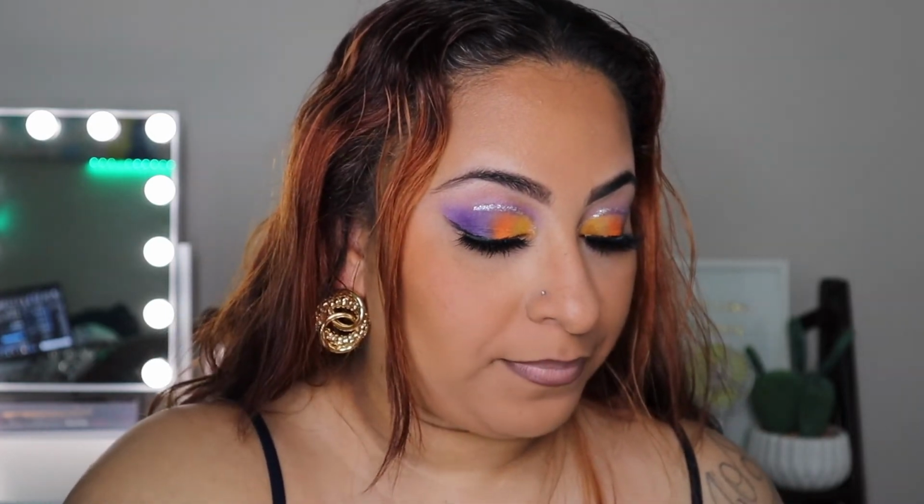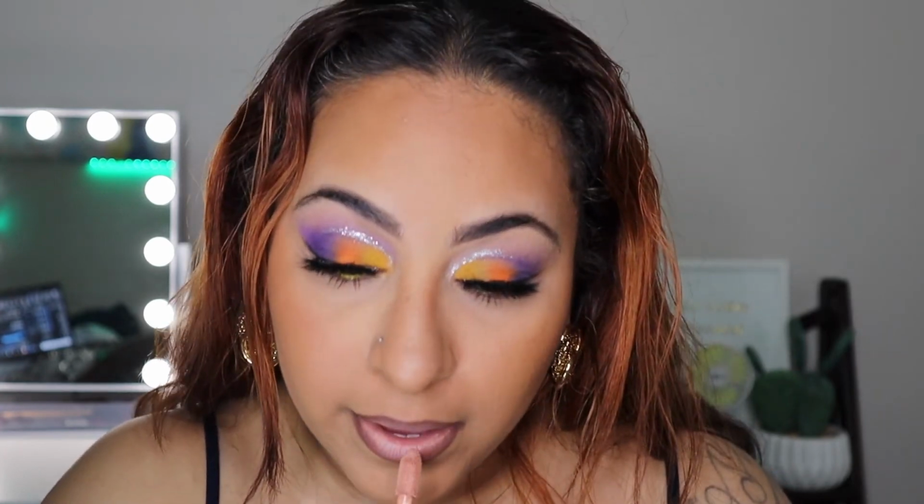For the lips, I went in with the NYX Soft Matte Lip Cream in the shade Cairo. Over top of that, I went in with the Juvia's Place lip gloss in the shade Brown Sugar. And then over top of that, I went in with the Maybelline Lifter Gloss in the shade 002 Ice.